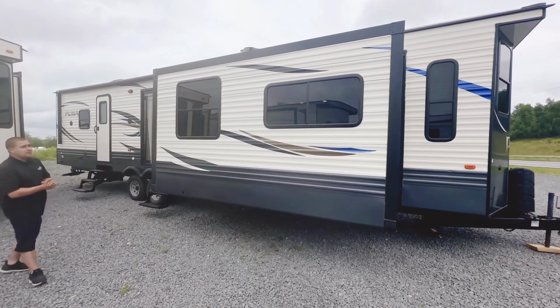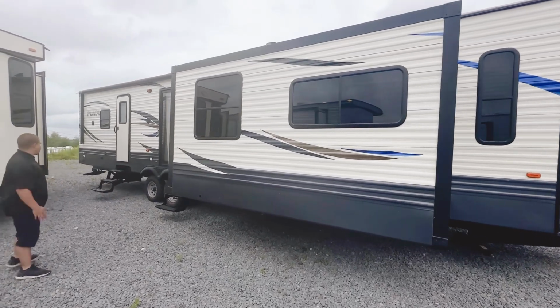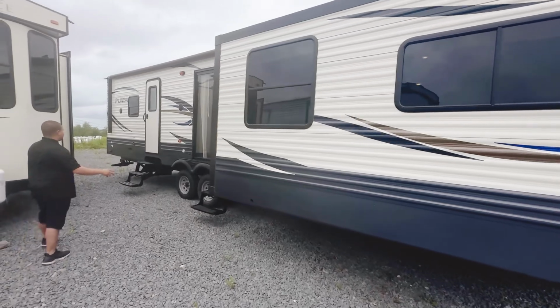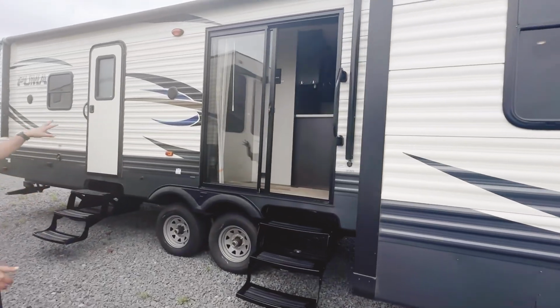Beautiful park model. Look at the outside of it. The aluminum finish on the outside. Great to have. We do have two entrances down here. Grab some candles, a large patio awning, and some outdoor speakers as well.